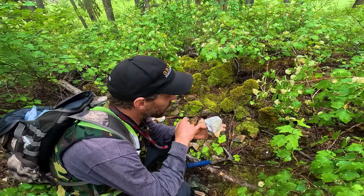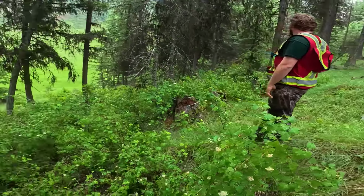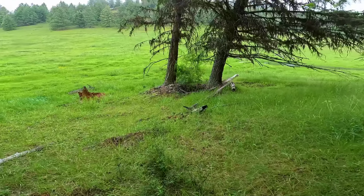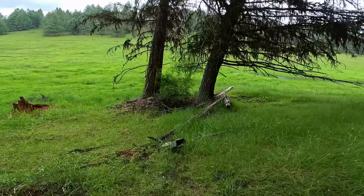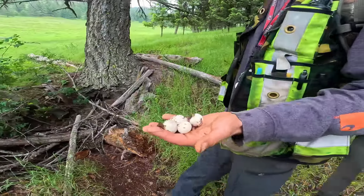Yeah, a little pocket through here following this little veinlet. Trench. That's probably a one there too. This is prospecting. Nice. There seems to be a pit between these two trees. That's not natural, that's for sure. They were looking at something here. We found some puffballs. Puffballs.